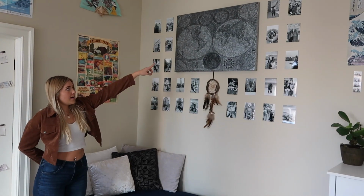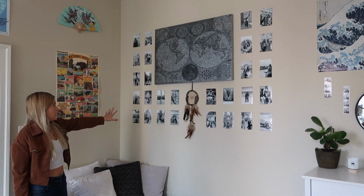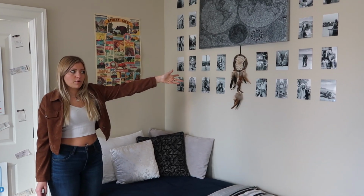I got this at Home Goods and I just printed out all black and white photos. I have this dream catcher that I got somewhere in the Smoky Mountains.